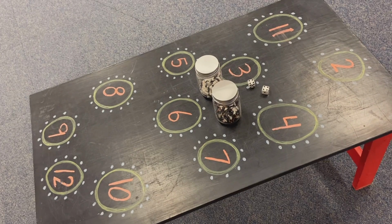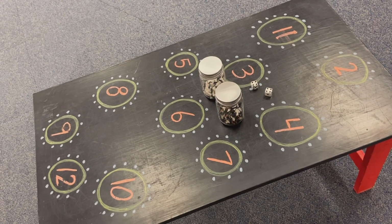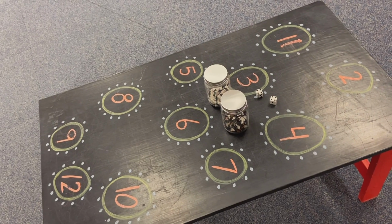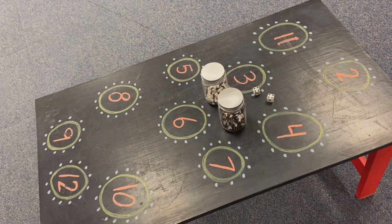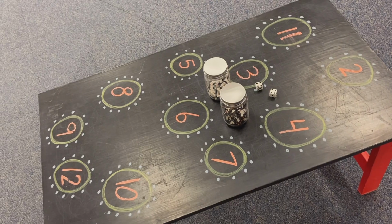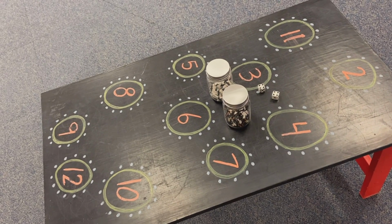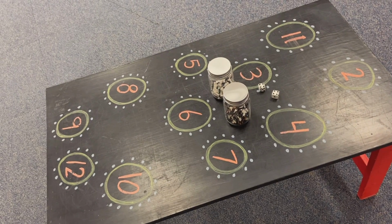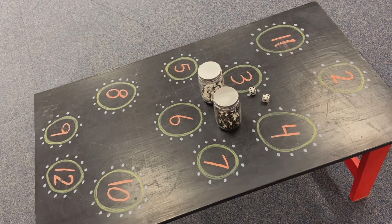And this was such a neat idea that I got from Deborah Stewart at teachpreschool.org, I think. I'll link her down below, but she uses a little chalk table, and I've had this for many years and change it up all the time and absolutely love it.